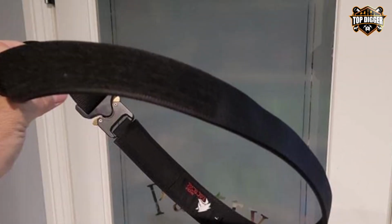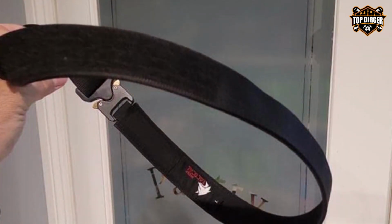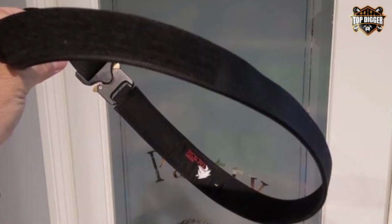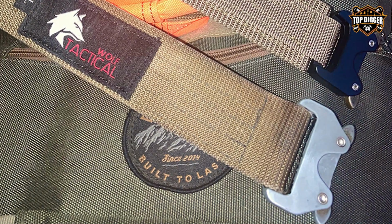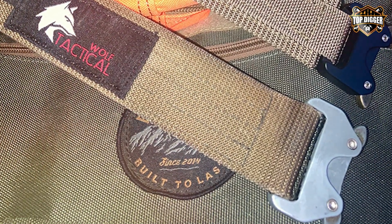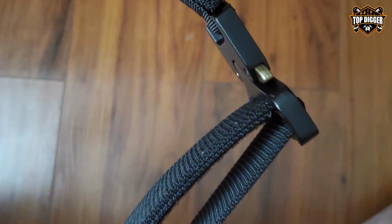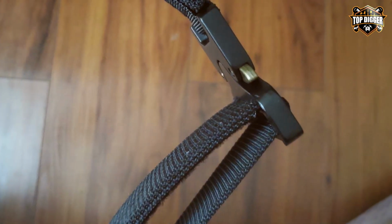With its sleek and modern design, the Wolf Tactical Heavy Duty Hybrid Quick Release EDC belt is not just a functional tool, but also a stylish accessory that complements your attire. Whether you're on duty or out on the town, this belt keeps you prepared and looking sharp. In summary, if you're in need of a tactical belt that offers both strength and convenience, the Wolf Tactical Heavy Duty Hybrid Quick Release EDC belt is an exceptional choice.